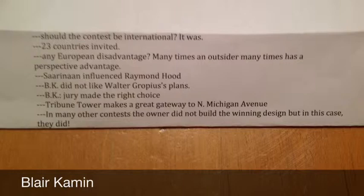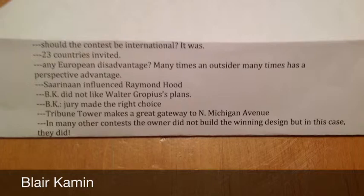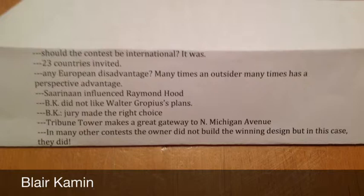Were the Europeans a disadvantage? An outsider's perspective gave them an advantage. Saarinen influenced Raymond Hood. Blair came in, did not like the Walter Gropius plans, and he believes that the jury made the right choice to pick Raymond Hood's design.